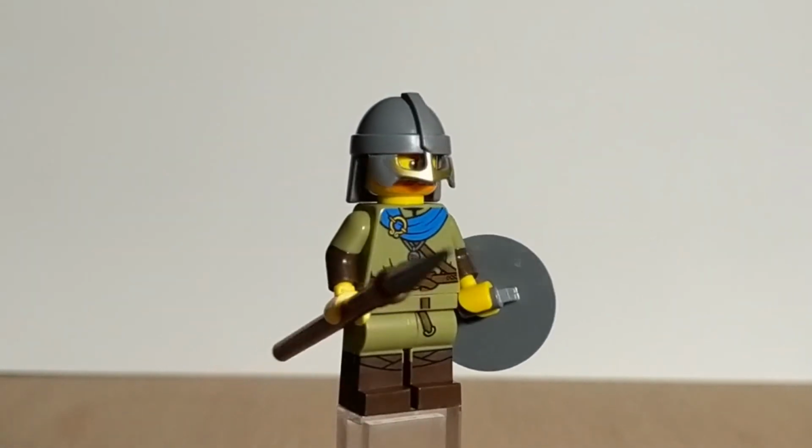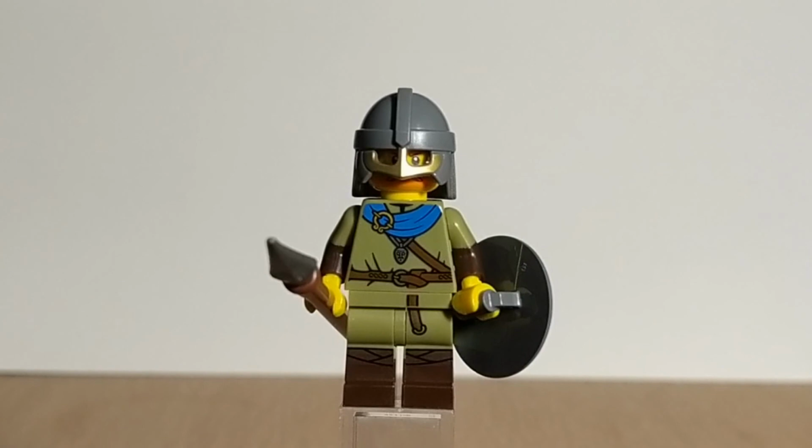So great lineup of 3 collectible minifigures out of Series 20. I'm still looking to grab 2 more of these, but happy to get these 3 for now.